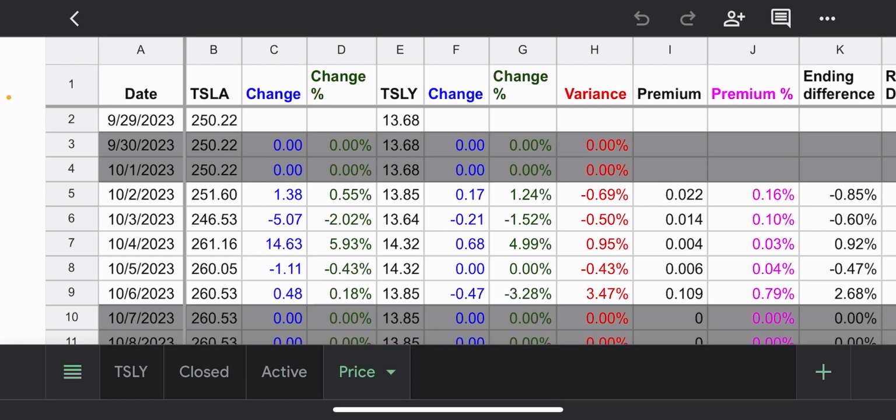They get premium from selling the calls, which works out in most cases. Sometimes it doesn't. But regardless, I decided to take a look over the past month at what the price movement looks like for Tesla versus TSLY, also adding in the premium they made each day. Is that the reason why they're not always in sync? So let's take a look, guys.